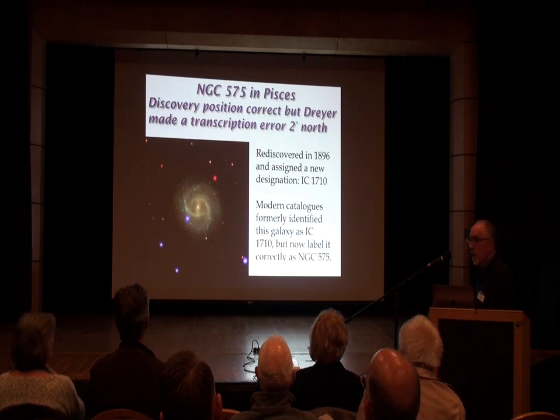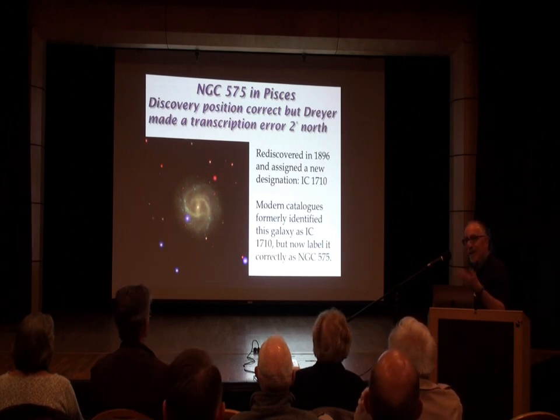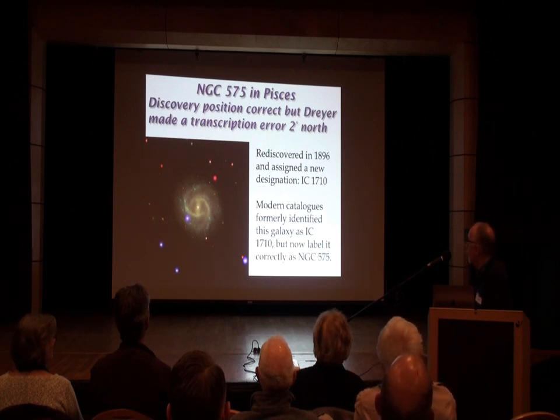He had to transcribe 7,840 objects into printable form, and he made a few mistakes. This is one of them, by 2 degrees. That's enough that you would never find this object in the sky. It's off by 2 degrees, that's quite a bit. That's equivalent to 4 full moons.